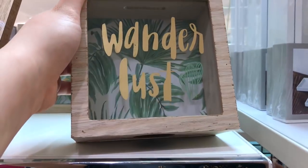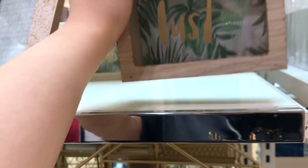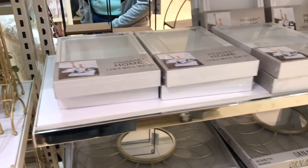Is that a little box? I'm wondering. Yeah. £3.50. Oh, money box with glass window. I thought it was a photo. Oh, it's a money box. Yeah, look. Two pack of tray sets. Yeah, mirrors.